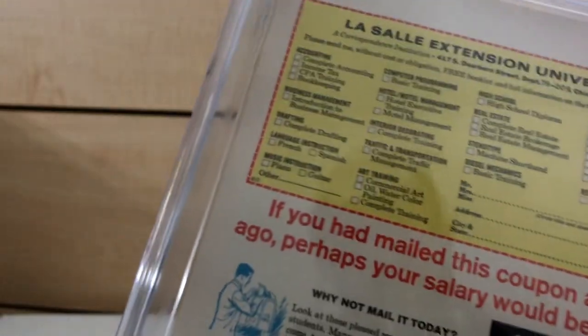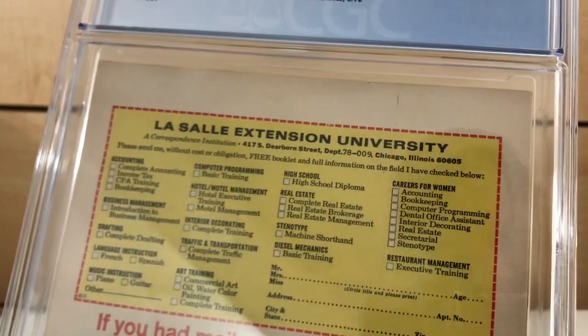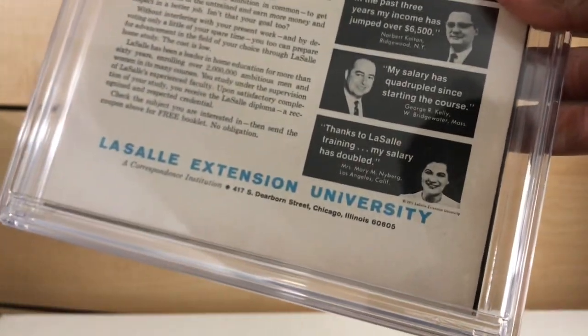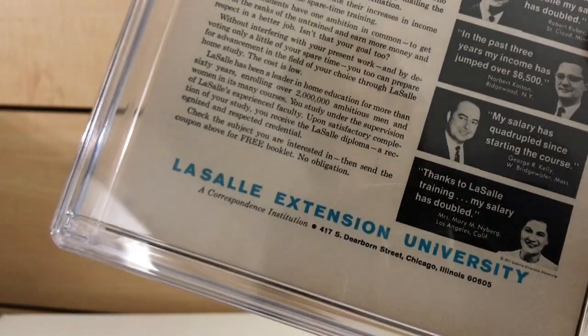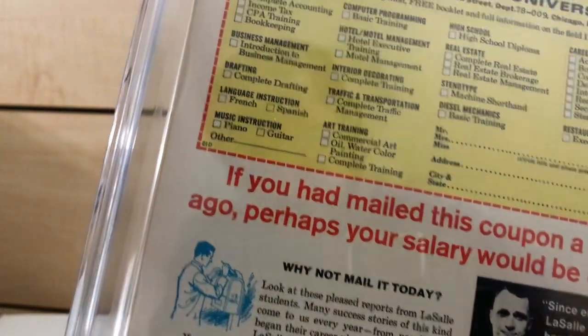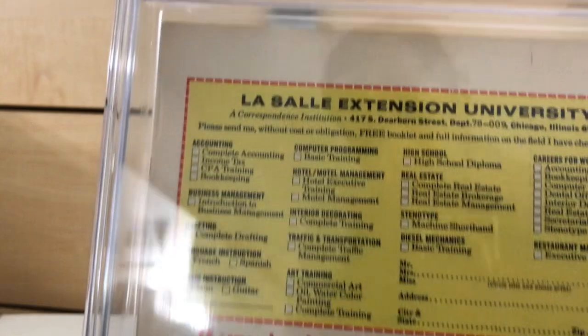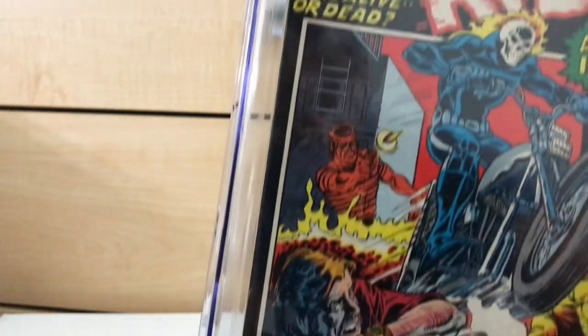And let's see how this thing looks. How does this look to you guys? I was hoping for a 7, because I have a copy that is, I believe, a 6. And I was hoping for maybe either a 6.5 or a 7. You know what I'm saying? Just somewhere along those lines.